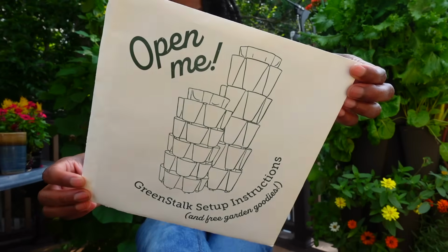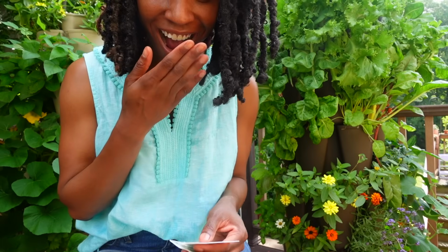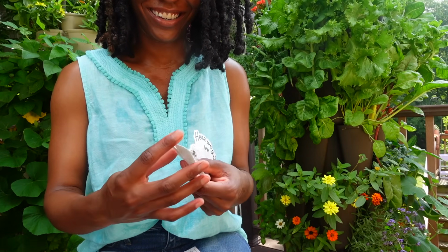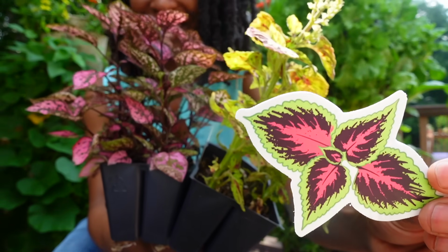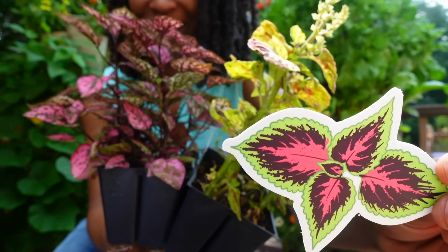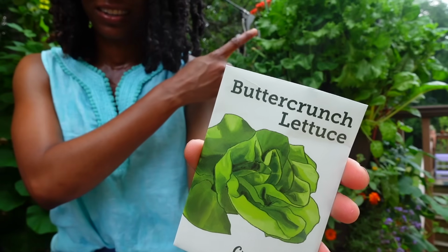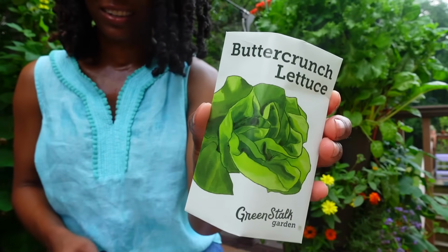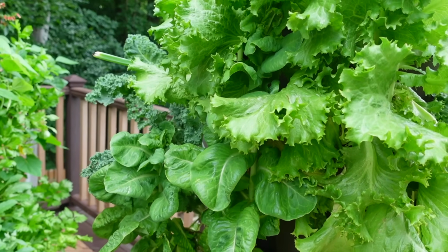This family owned company always includes a card showing the employee that packed your box. Thanks, Dustin. Yay, it's a GreenStalk goodie bag, which everyone gets for any order. No way, I couldn't believe this sticker, which was a picture of coleus, because I had the exact same flowers already on my patio table, ready to be planted in my GreenStalk. The seed packet stickers are cute too. I also got a free packet of their Butter Crunch lettuce, which I'm already growing. I love this variety. It holds up its texture and crunch well into the hot, humid summer.